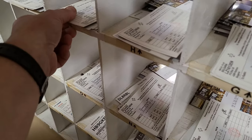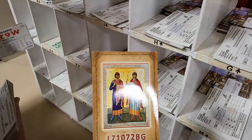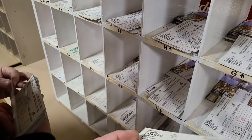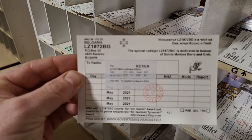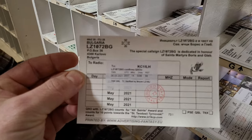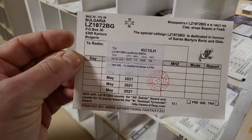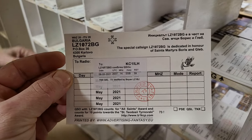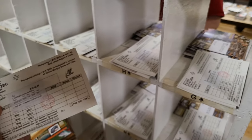Yeah, let's pick a card at random here. It's always nice to get one to yourself. This card is from Bulgaria. Bulgaria. Probably a knee, but that's one of the best parts of looking at the cards. It's obviously backwards. The Europeans have some beautiful cards.